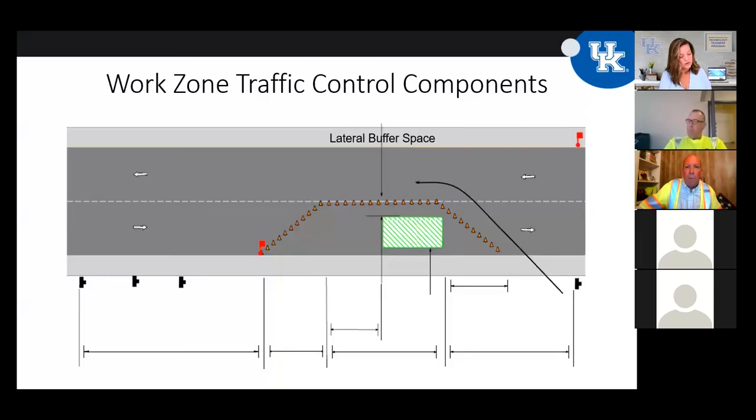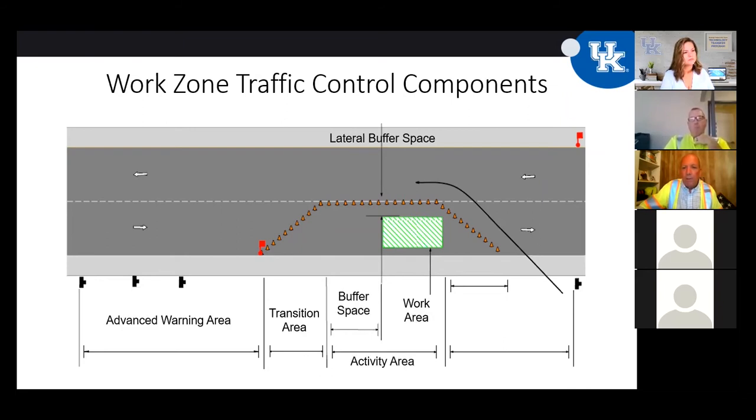All right, we're going to talk about work zone components a little bit, because they're going to play a key factor. Your PPE will play a key factor in being seen, but we also have to build this work zone out there in the proper way so that everyone stays safe. Let me click through these, and we're going to talk about every one of them in its own right. Leading into that work zone, you have the advanced warning area, then a transition area, and a buffer space, and we'll define that. Then a work area, and then that downstream taper.